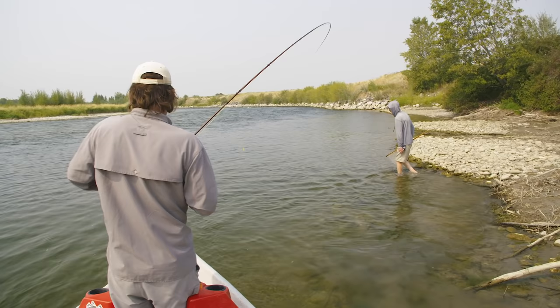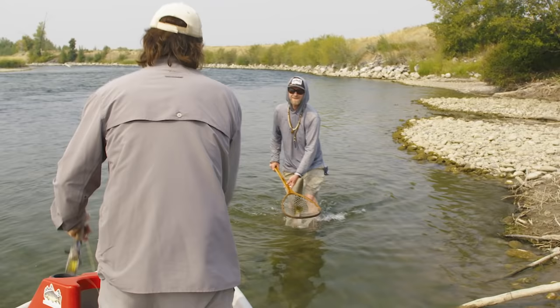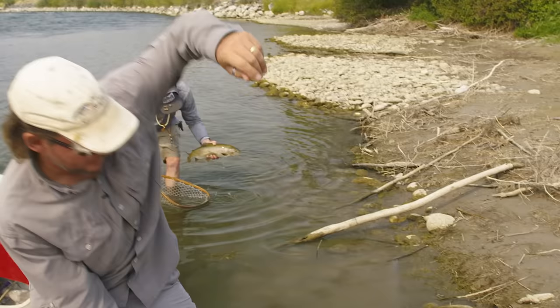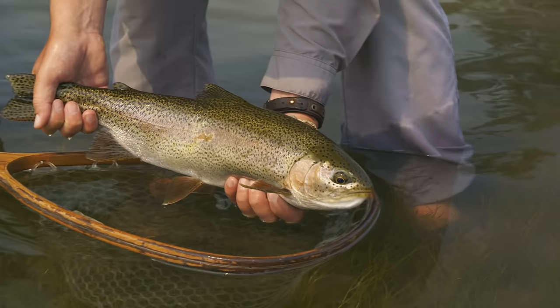That's a big rainbow. It is, big cutbo. Nice. Nice, nice, yeah. All right. Get out and take a look at this guy. Hey, look at this one. This is a big fish, man. Look at that thing. That is a special fish. That is a specimen, is what that is.